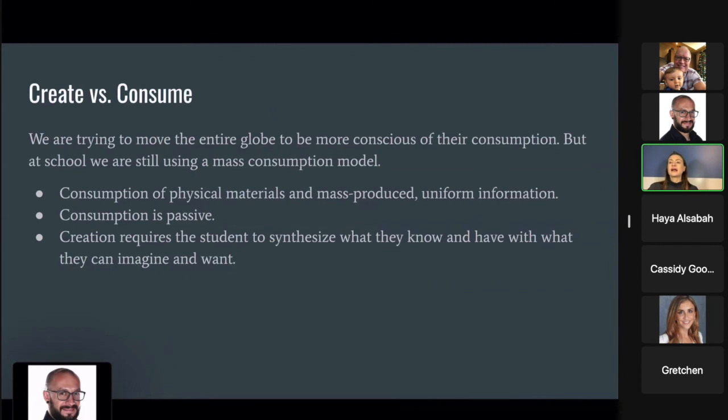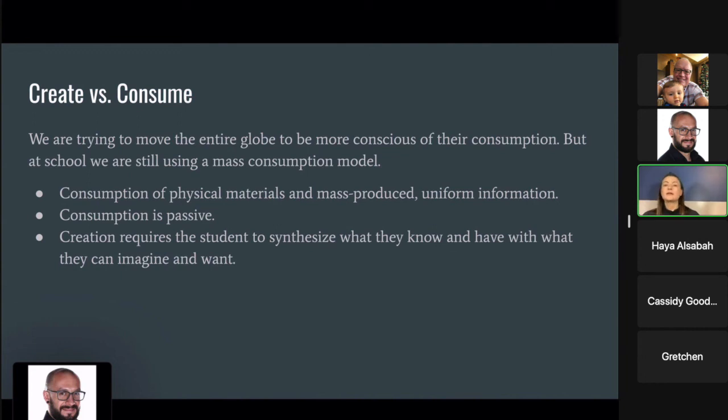And that's why I think of this as moving from a consumption model of education, where we're constantly consuming materials, we're giving them mass-produced information, and consumption is very passive. Whereas I think we should be asking students always to create, and to create with an idea that they are going to help someone. Who are they going to help with this creation? And those are the kind of students that I want to be putting out in the world: the students that believe they can and will go on to make differences.